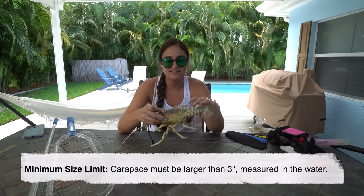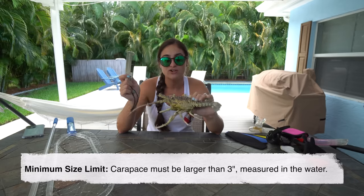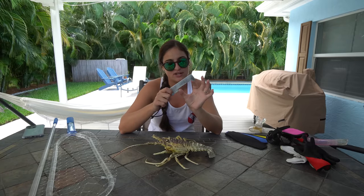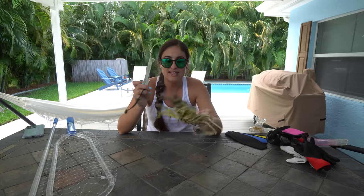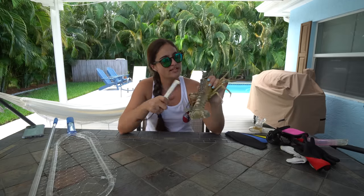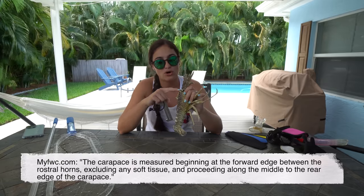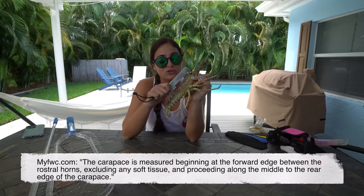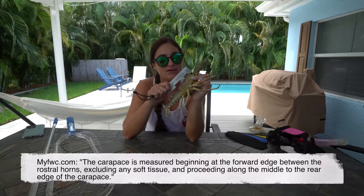So what that means is the head of the lobster, which is called the carapace, needs to be greater than 3 inches. So your lobster gauge, this gap between here is 3 inches. So you're gonna put the gauge between the eyes of the lobster, between these two things, which is called the horns. So you're gonna put the front of the gauge between the eyes, between those horns, on the hard part of the shell. Don't get that meat of the eyeballs in there.